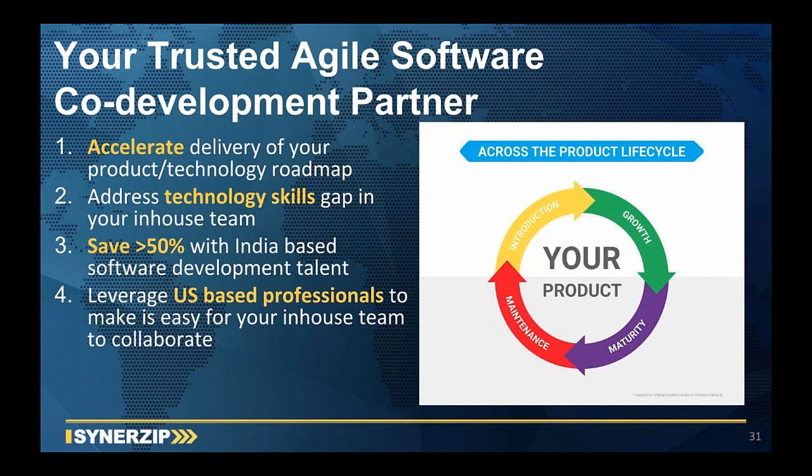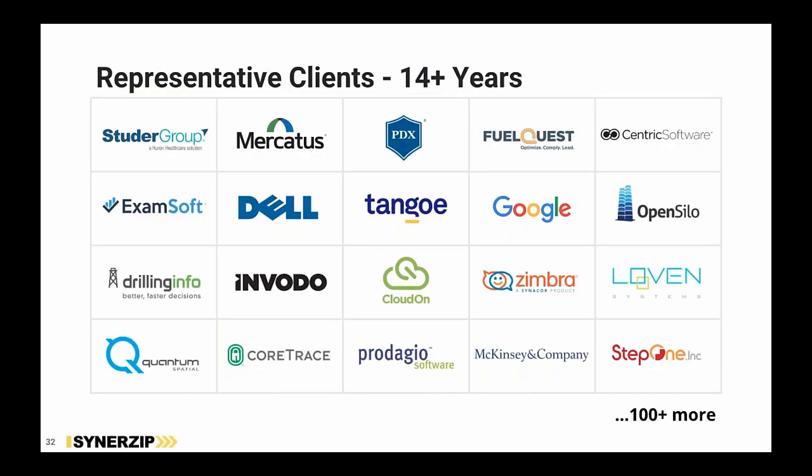And next page, Ranjani, if you forward, just a quick glimpse of some of our clients to give you an indication. Almost all our clients, the main thing to note here for our work and our focus is most of our clients are software companies. So we work with software companies, helping them accelerate their technology roadmap.